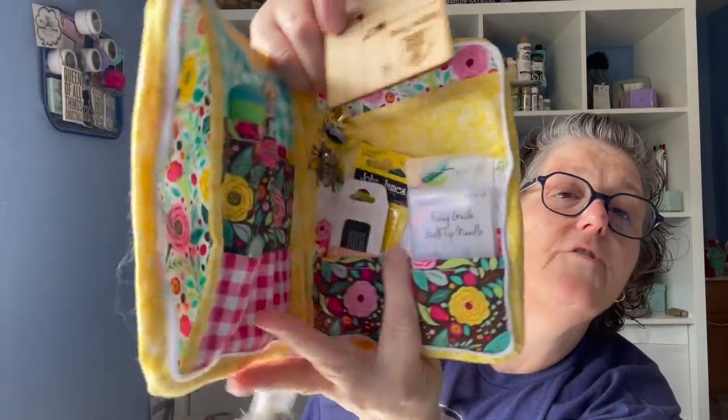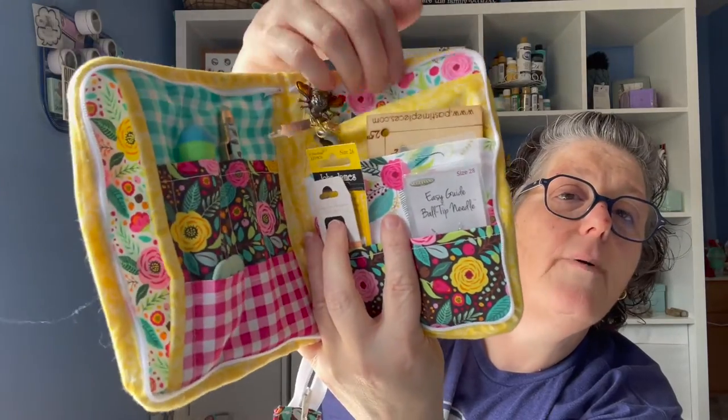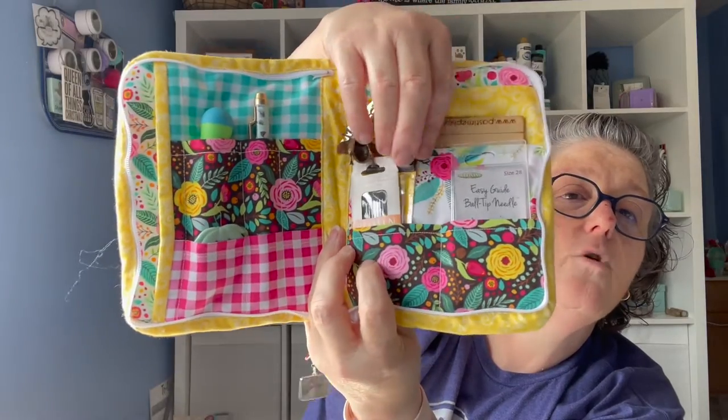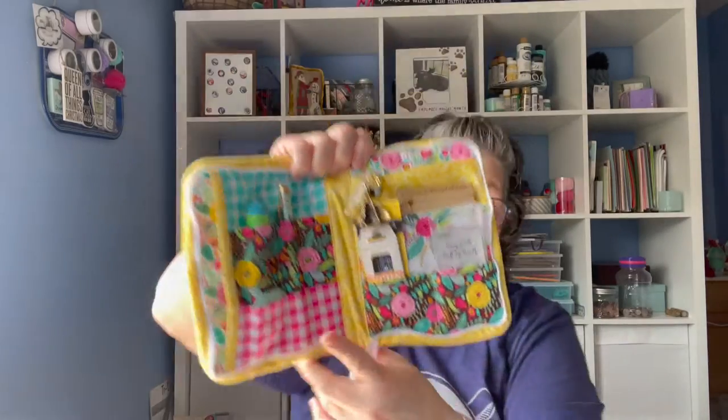And all these are pockets. It's going to be hard for me to show you, but these are all pockets. So up here is a pocket, this is a pocket, and then these pockets here hold my needles. And it has a zip. I mean, it's not perfect by any stretch of the imagination, but I am obsessed with it. I love it to death. I love it a lot.